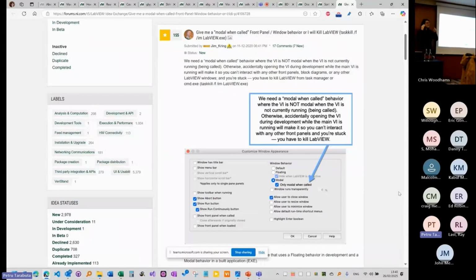Not just because it's loaded into memory and it's ready to run, it shouldn't become modal then. It should become modal only when it's actually running. It would be great to have this option. And with this, I think we covered the first 14 line items in that Excel.